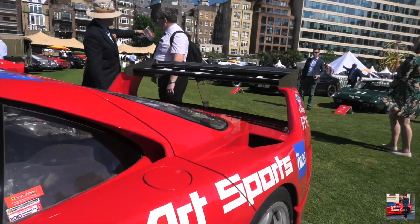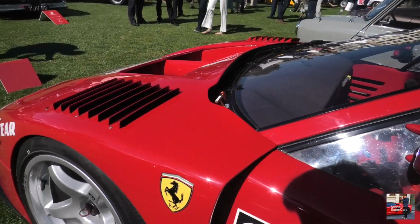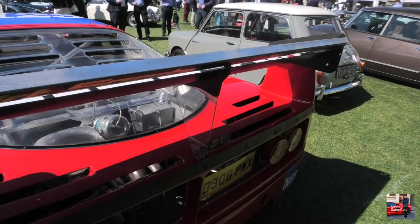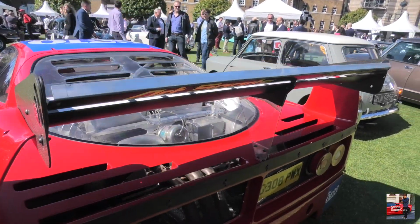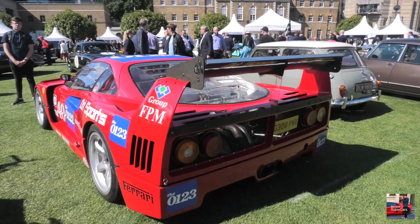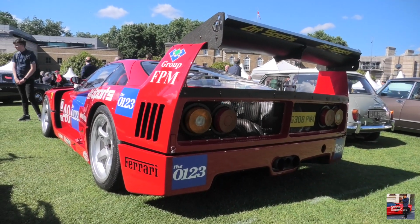They made a few GTs, and of course, the amount of original F40s they made was quite a lot. But this is like the racing version, but road legal, I believe. And it's the wing, it's like a double wing. It's crazy. I was saying to my mate that it's so cool you can see inside through the plastic, which makes this car, I think, even more special. But yeah, this car is definitely, again, one of the stars of the show for me.